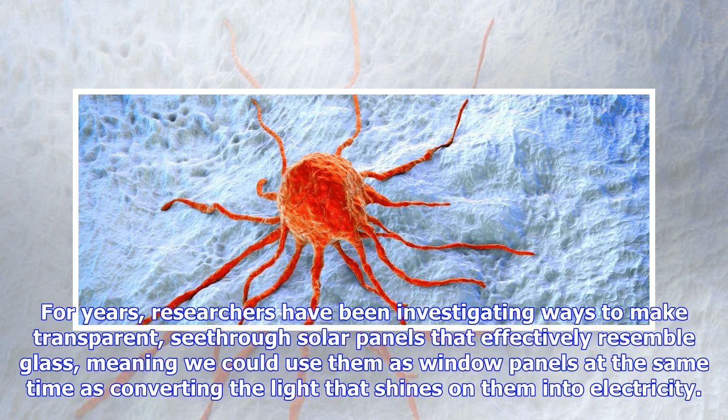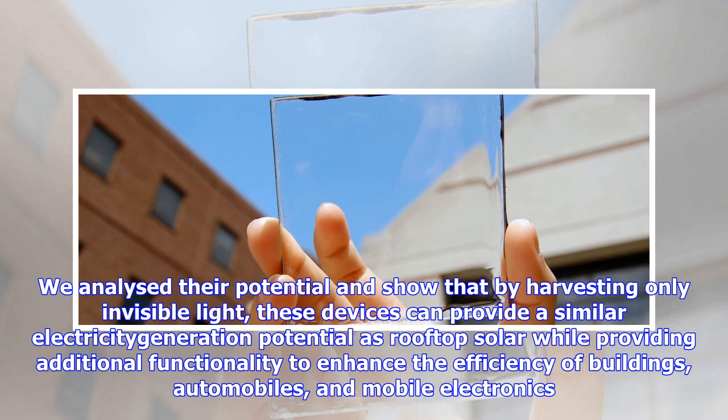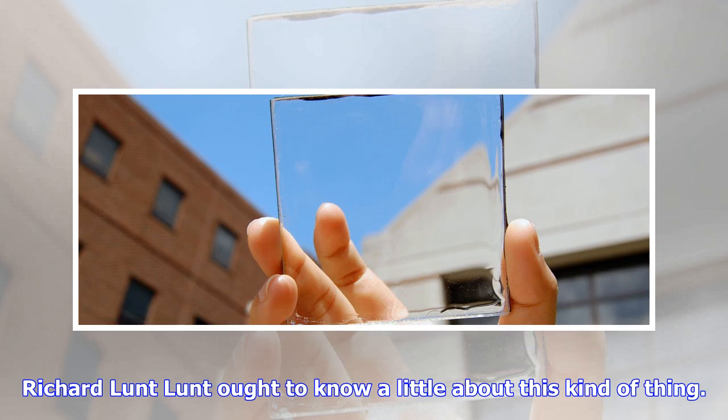Highly transparent solar cells represent the wave of the future for new solar applications, explains materials scientist Richard Lunt from Michigan State University. "We analyzed their potential and show that by harvesting only invisible light, these devices can provide a similar electricity generation potential as rooftop solar while providing additional functionality to enhance the efficiency of buildings, automobiles, and mobile electronics." Richard Lunt ought to know a little about this kind of thing.